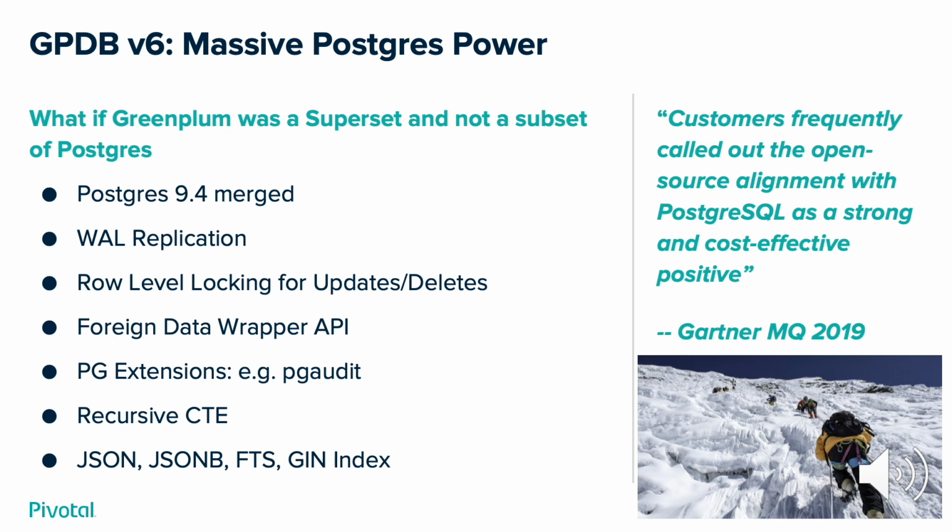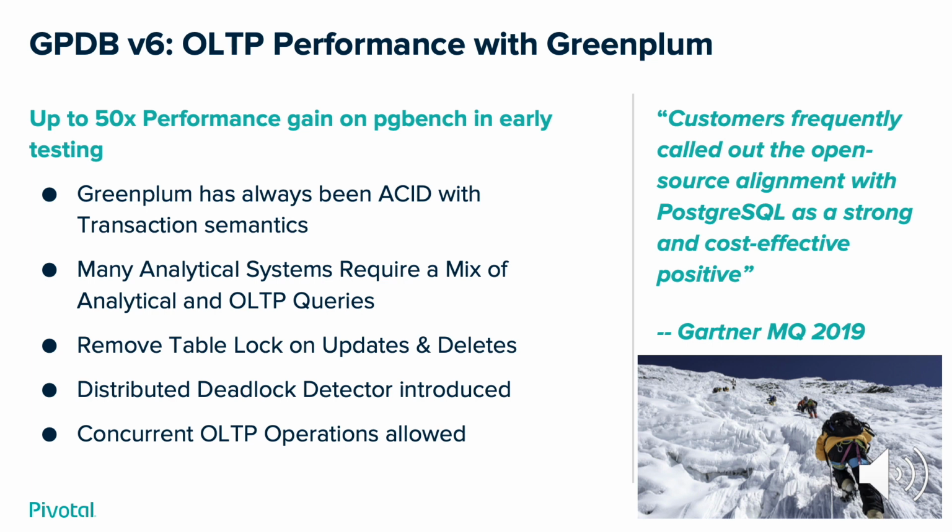You can combine semi-structured data and unstructured data into the Greenplum database at scale with JSON data, the JSONB binary type, full text search, and inverted indexes with the GIN index. With Greenplum version 6, OLTP transaction performance is radically improved, up to 50 times performance gains on pgbench in early testing. Greenplum's always been an ACID database. We've always had transaction semantics. But now, with optimizations, we can see performance gains in OLTP workloads.